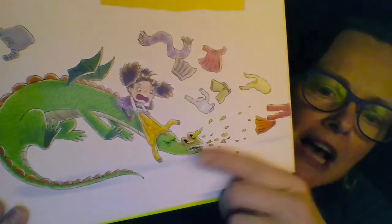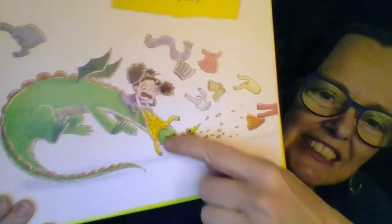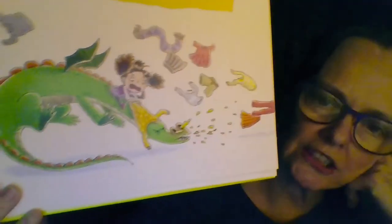Achoo! Oh no, lots of snot blowing out of his nose. And there's a little girl trying to wipe his nose with her clothes. Because, like the book says, dragons don't wear sleeves. Oh dear. Could be very, very messy.